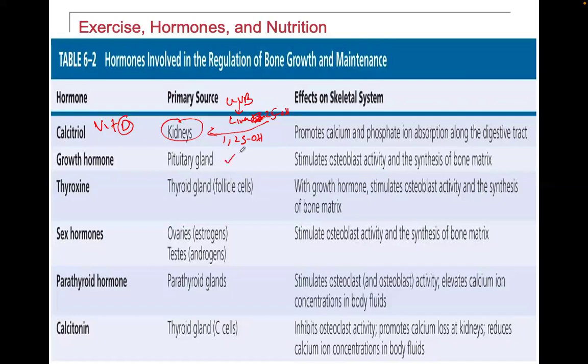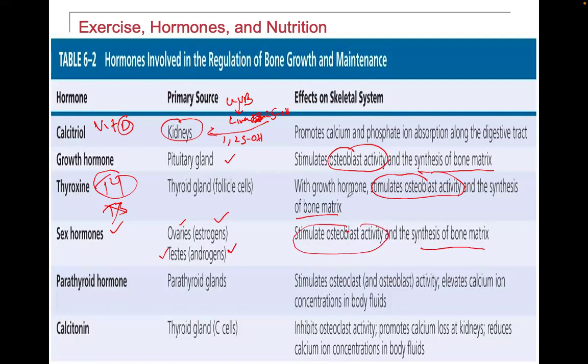Growth hormone, produced by the pituitary gland, stimulates osteoblast activity and the production of bone matrix. Thyroxine, which is T4. T3 is called triiodothyronine, but thyroxine is T4. So with growth hormone, they work together to stimulate osteoblastic activity and produce the bone matrix. The sex hormones, estrogens produced by the ovaries and androgens produced by the testes, these two stimulate osteoblast activity and the production of bone matrix.